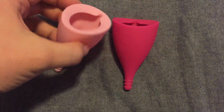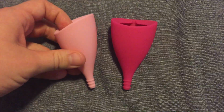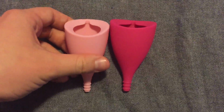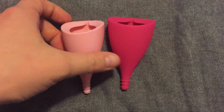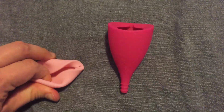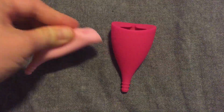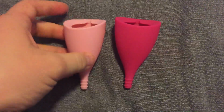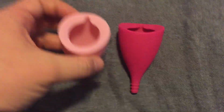And usually if you have enough natural lubrication, you should be able to insert one even before your period starts. Or if you don't have enough natural lubrication, you can always just use a little bit of water-based lube to insert it, but it works exactly the same, pinch and fold, but it's just a little less material and a lot easier to get in.